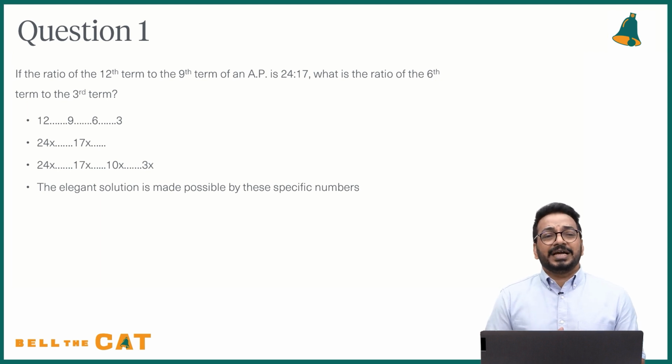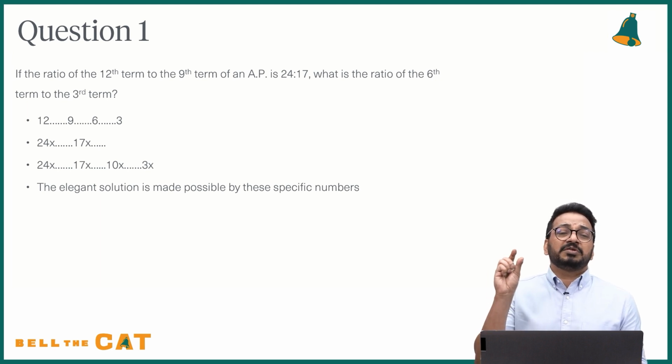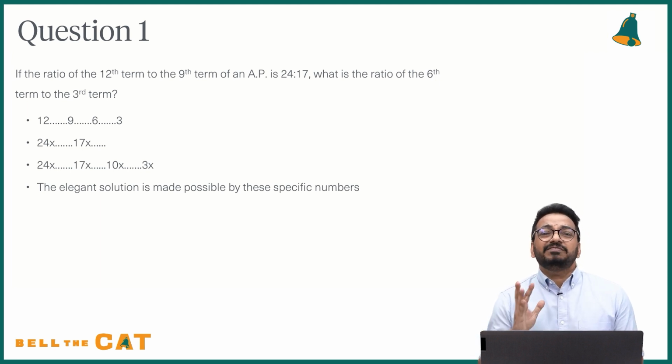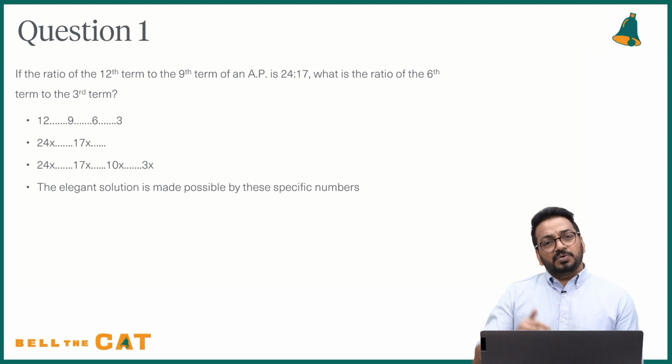Even test setters do that, very deliberately, knowing how do I separate the 100 percentiler from the rest, or how do I differentiate between students who are very good and students who are good, or test takers who are very good and test takers who are good. I leave these small things as a hint. Those who can pick these up will do more questions and hence get a higher score.